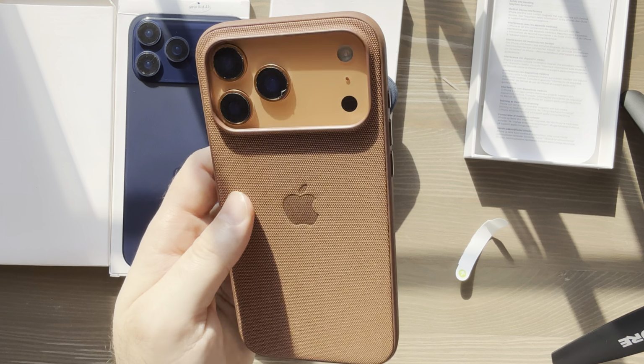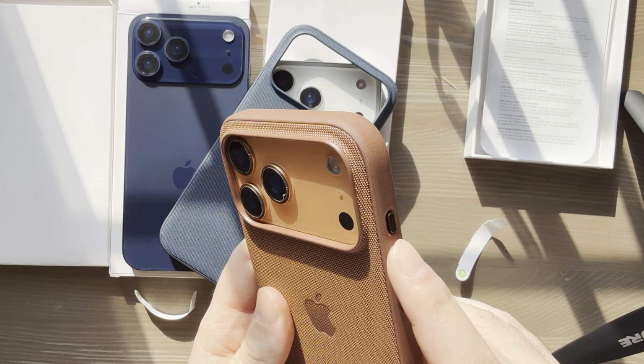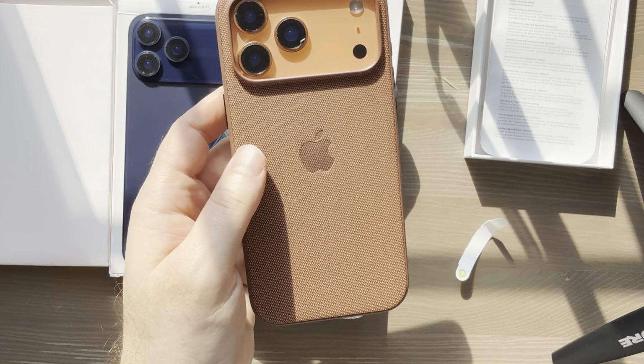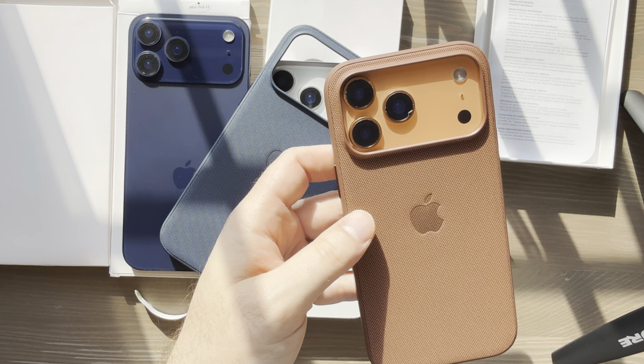You guys let me know in the comments if you like this. Again, this is a dummy phone, so I can't really test the buttons too much, but you know what? The buttons are real clicky, and I presume, obviously, that they're going to fit perfectly with the actual phone, the genuine article, once that is out.